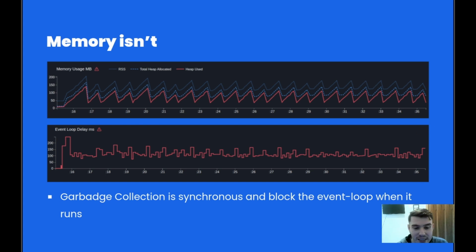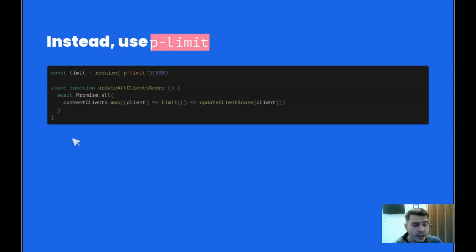As you can see in the image here, the event loop delay is above 200 milliseconds. It means that before any task, the event loop is waiting 200 milliseconds. This is very bad. So a simple solution here is to use a fill limit. There are several other libraries for promise limitation, and it's completely up to you to find the best fit, but in this example, I'm using p-limit with a limit of 300, and then I can use Promise.all without any problem.